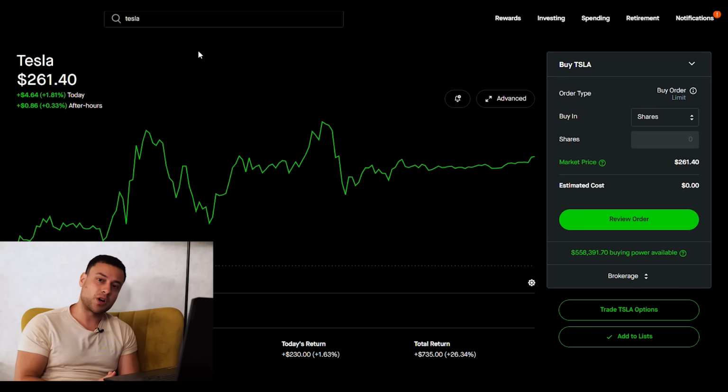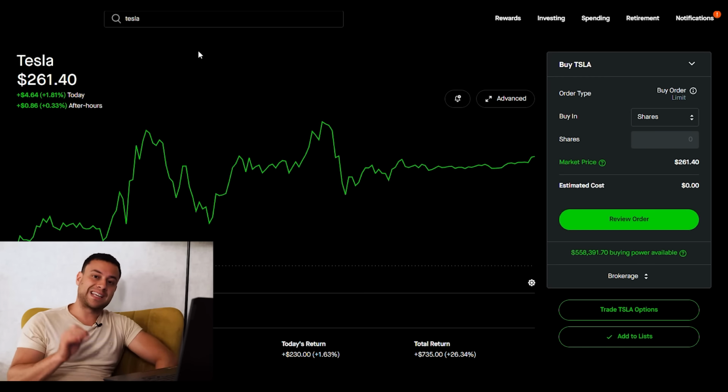Is it going to recover or not? But as long as it stays outside of the money, then you don't really have to do anything. In fact, one of my favorite quotes, and I don't know who came up with this, is "I set it and I forget it."